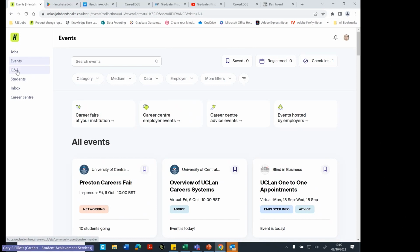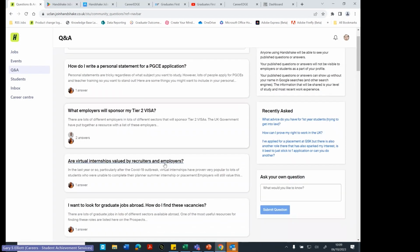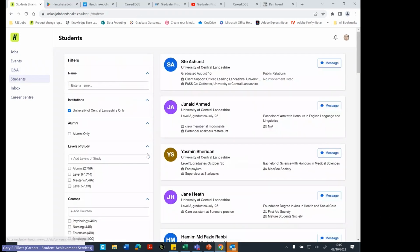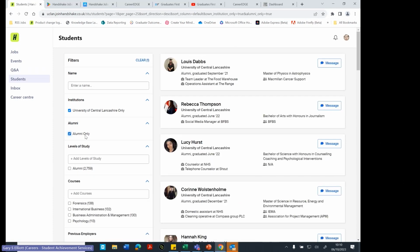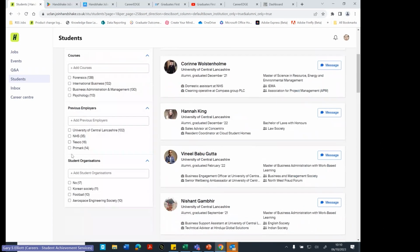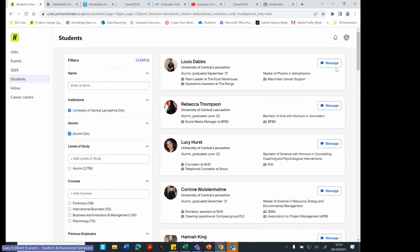We've got this Q&A section, which is basically employers answering students' questions, which is quite interesting. And here we've got a place where you can contact other students at UCLan by sending them a message, or you can contact students at other universities. If you want alumni graduates, you can click on graduates and you'll get all the graduates from UCLan here, and you can search them by employers and sectors and courses, and you can message them to find out how they're doing, as we said already.